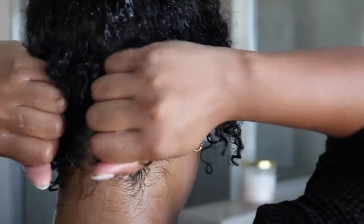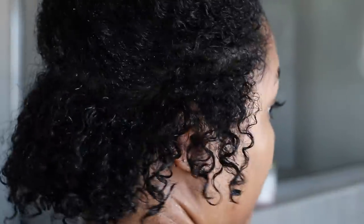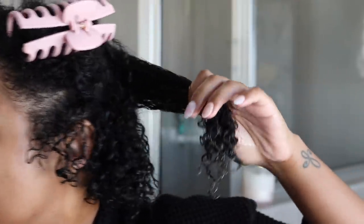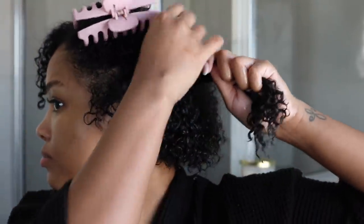So curls in the back are curling. They are so loose back there. That is crazy. So I'm gonna try and scrunch them just a little bit. So here's how we're looking in the back. All right, so for the longer pieces, I'm gonna whip out the brush and see what it's like. Ooh, popping, popping.